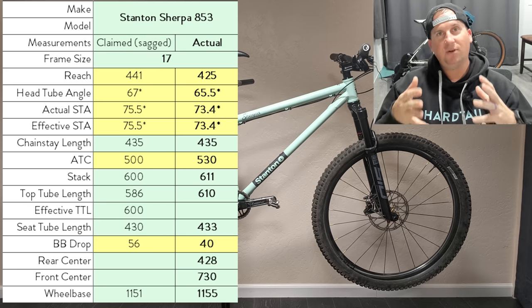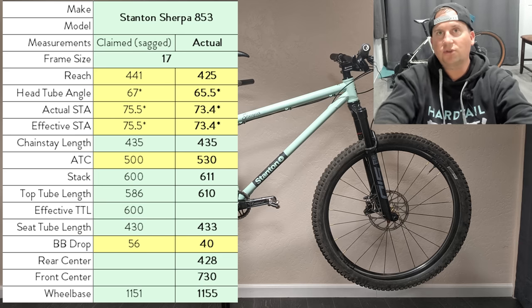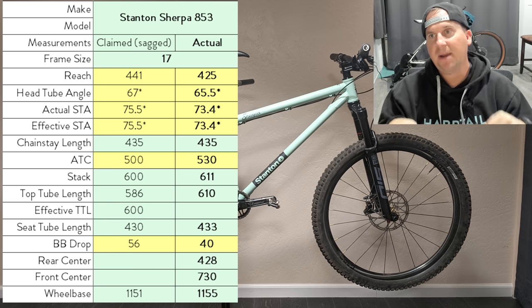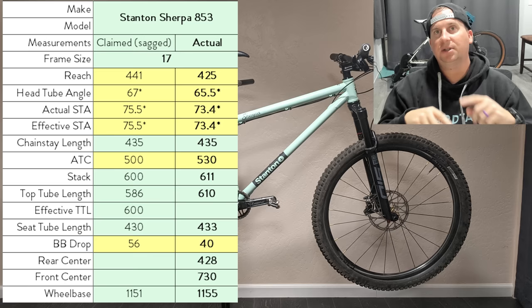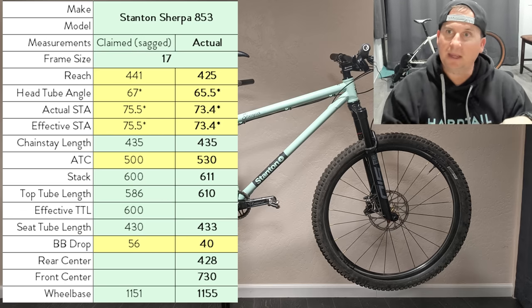When you remember my review of this bike, I said it felt like it's a little bit tighter in the cockpit. You don't feel so stretched out. It feels comfortable on long days in the saddle. It just feels a little bit more compact. This is why I struggled to climb up really big ledges on it, because the bars were a lot closer to me and I felt that.